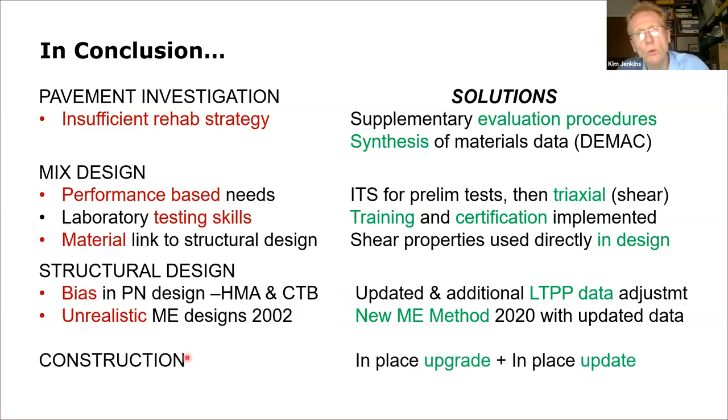And as you saw, particularly from Lawrence's presentation, there are places for both in place and in plant recycling. Particularly the technology had its launch with in-place recycling, but more recently, in order to reduce the variability in the material, in plant recycling. One of them should be in plant, and that one should be the one that is now reducing the variability.